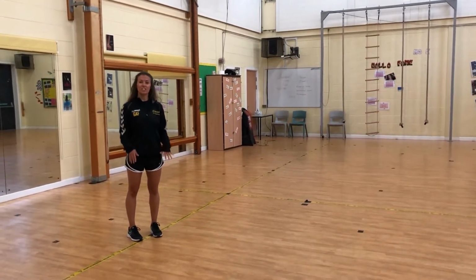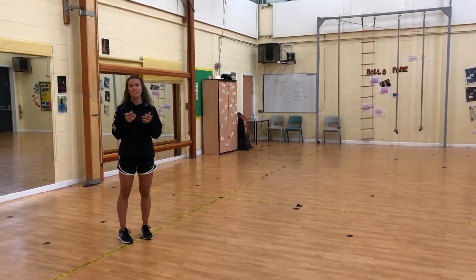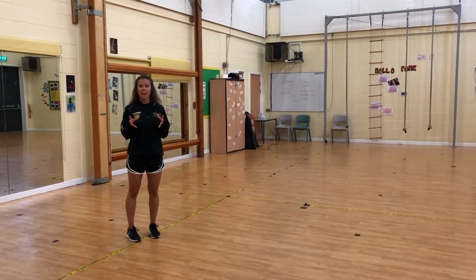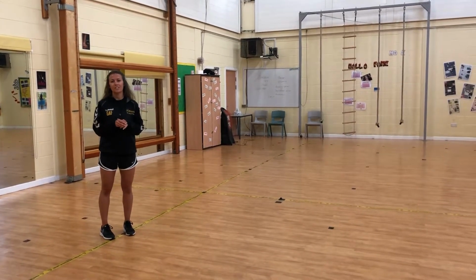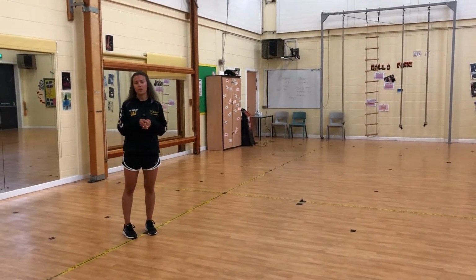So we're now in our second gym. This is our yellow gym, and it is predominantly used for dance. So if you are an avid dancer or cheerleader or gymnast, this is where quite a lot of your extracurricular activities will take place. You will also use this facility within your PE lessons as well.